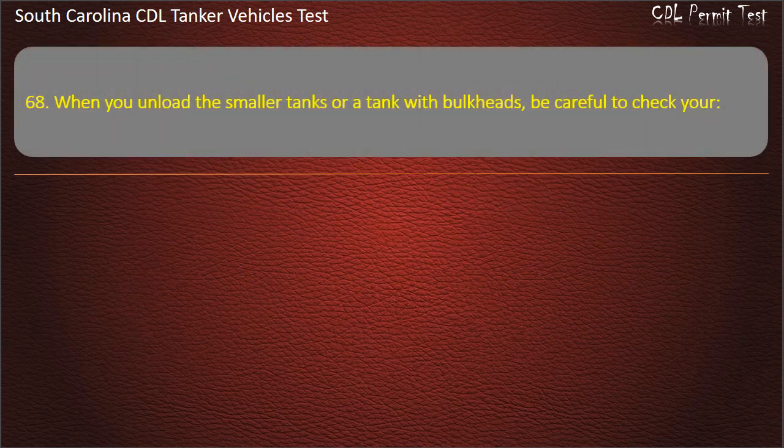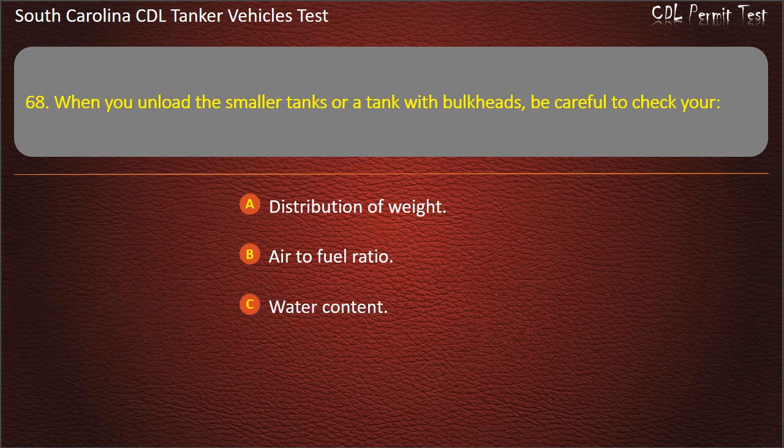Question 68. When you unload the smaller tanks or a tank with bulkheads, be careful to check your distribution of weight, air to fuel ratio, water content. Answer. Distribution of weight.